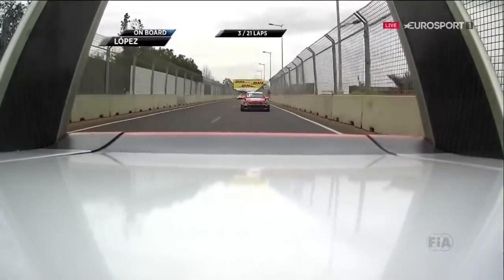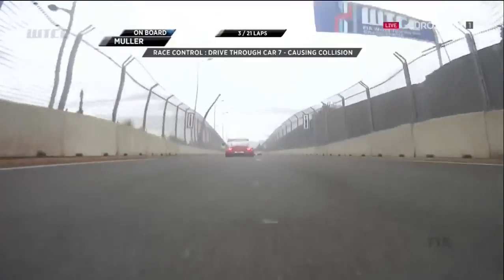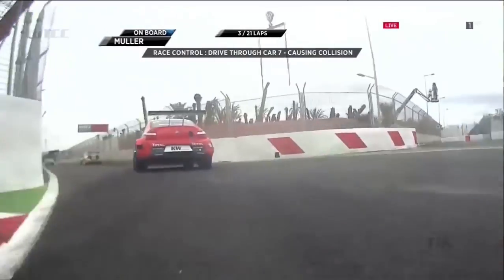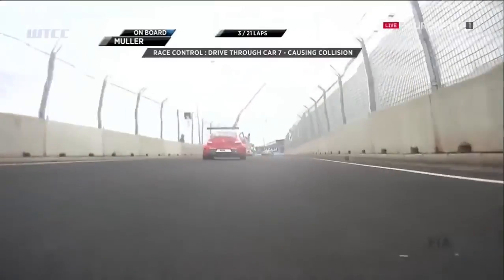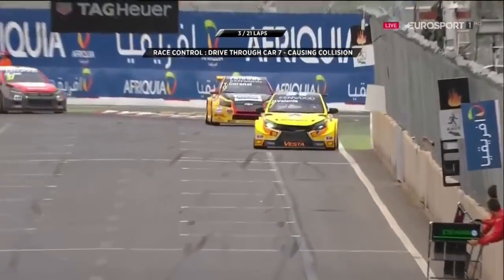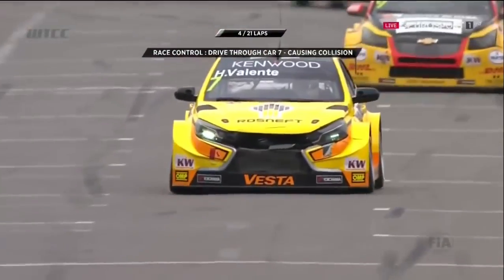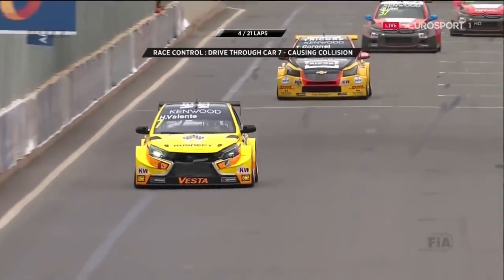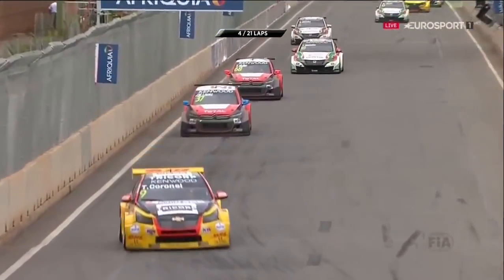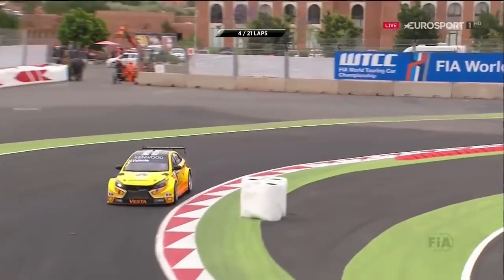Drive through for Valente, the race leader, which leaves Coronel ahead of the 2 Citroëns. It's all playing out superbly well for José María López, who has not won an opening race this year, but has 3 main race victories in 3 weekends. So Valente will get a drive through for cannoning Thompson out of the lead. Still haven't seen the footage, so we'll have to take the stewards' decision on that.